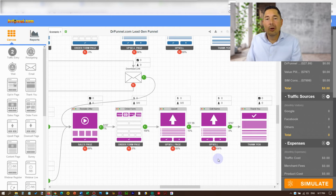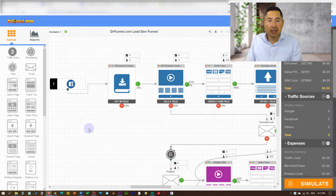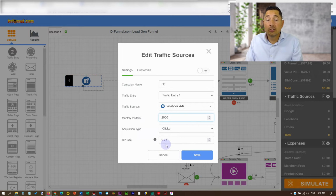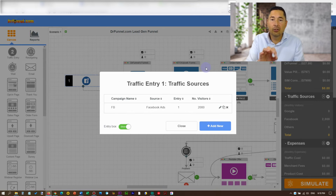And now we get to where the real magic happens. I can enter how many clicks I will be buying. In this example, I chose Facebook, as you can see here. And I'm planning to buy 2,000 clicks. The average click costs 73 cents. And the simulator will start to calculate the expected revenue based on the conversion rates. With one click, you know exactly if it makes sense to build the funnel, if you can expect the funnel to be profitable or loss-making.